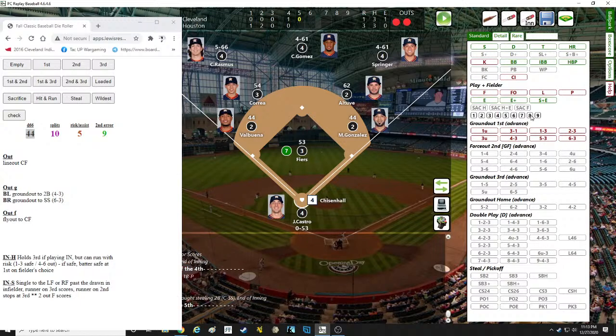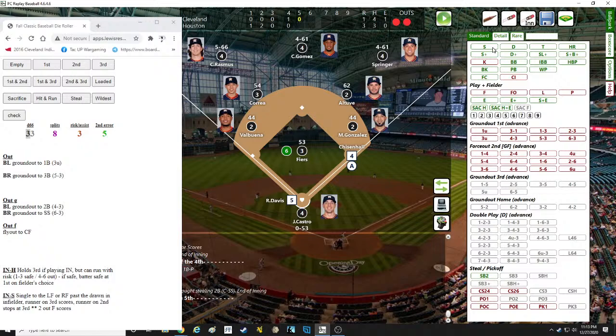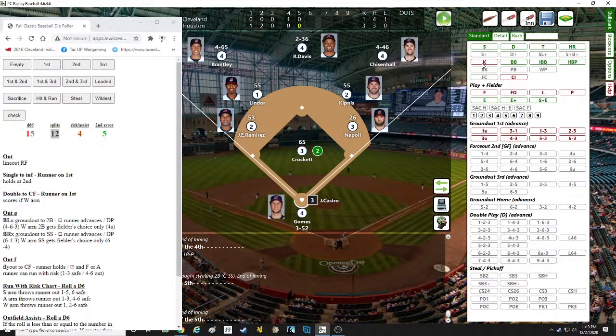And Lonnie Chisenhall. 33, and that's base hit back up the middle for Lonnie Chisenhall. A 2-out single by Lonnie. Raji Davis, runner at first, and here comes the pitch, 15, and that one is a 1-12 strikeout. Swing and a miss, and he is down on strikes. So we go to the bottom of the fifth, halfway home here in Houston. 3-1 in favor of the home team.